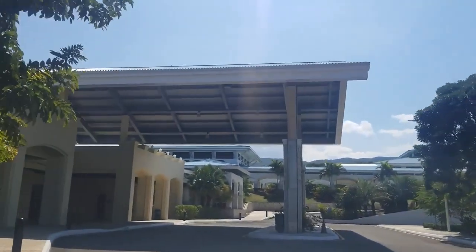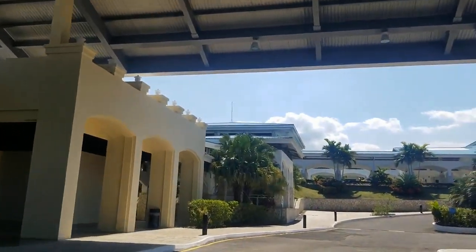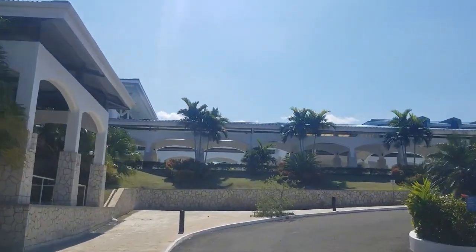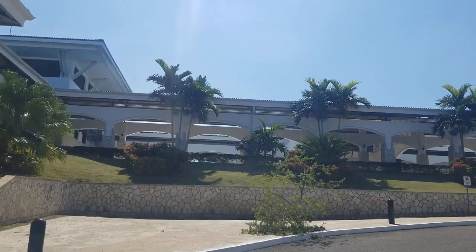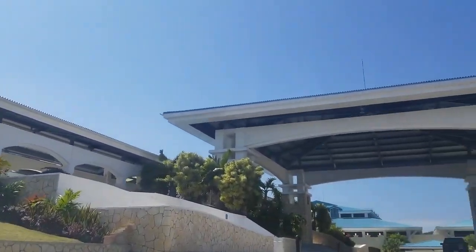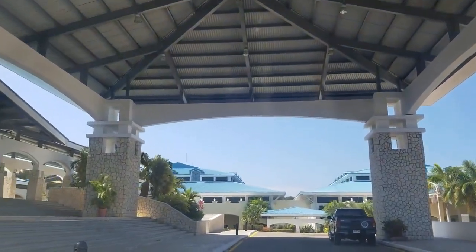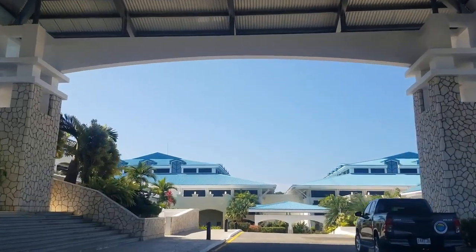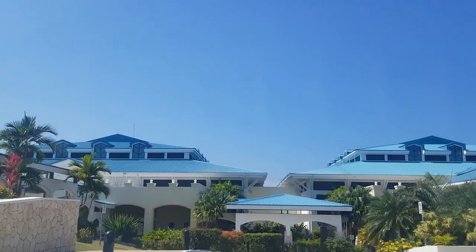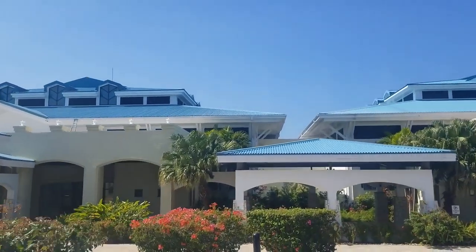Soaring ceilings add volume to the 57,525 square feet of contiguous exhibit space, which accommodates general sessions, setups, and up to 260 exhibit booths. This space may be sectioned off into two halls with separate loading entrances for simultaneous shows. So the Grand Ballroom, there are two halls basically.